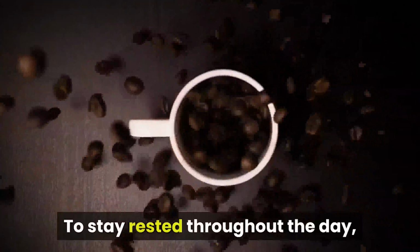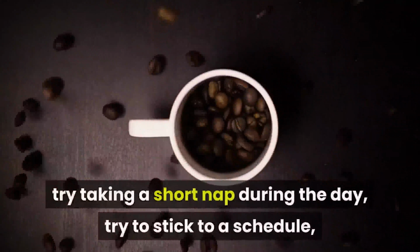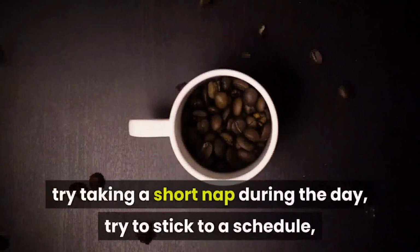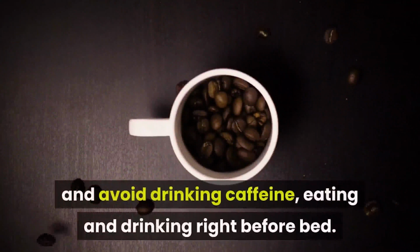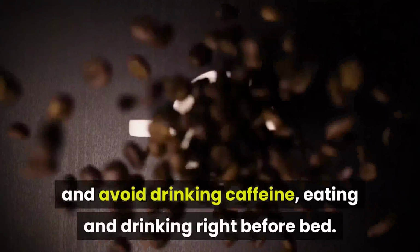To stay rested throughout the day, try taking a short nap during the day, try to stick to a schedule, try to keep your room dark and quiet before bedtime and avoid drinking caffeine, eating and drinking right before bed.